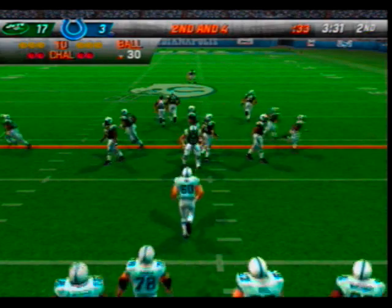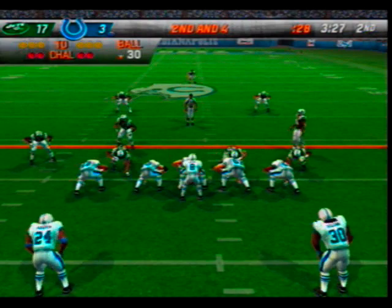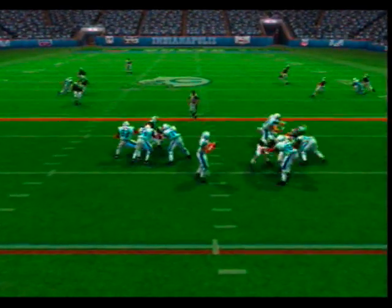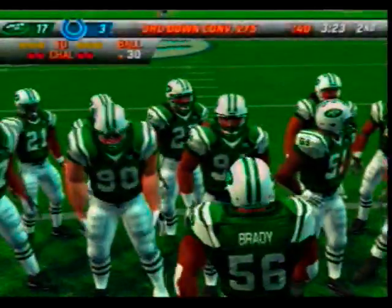Ball on their own 30. Ball on the 30-yard line. Come on! Let's turn it up, D. Wiggins using split backs. Stepping up, throws it. I think the quarterback just let that one get away. Number 84 was his intended target.